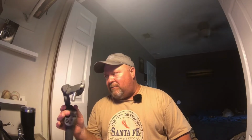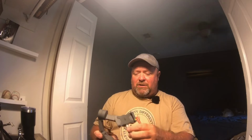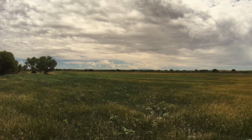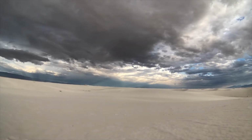This is a stabilizer, basically, is what this is. And you put your phone in here, and you can get little lenses and stuff for the phone. But basically, this will help you stabilize. You can walk, and it'll keep your video from bouncing as you're walking down the trail. And it just stabilizes the video.